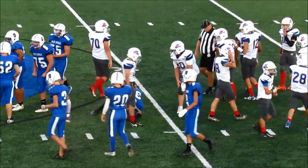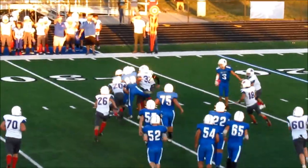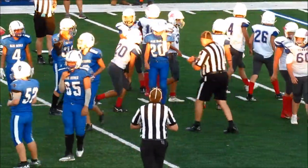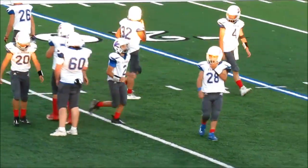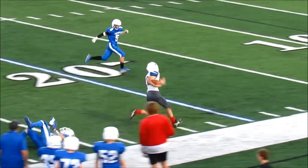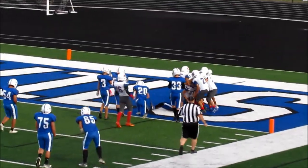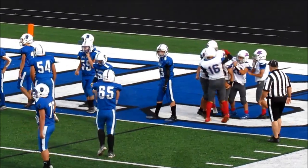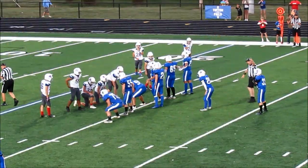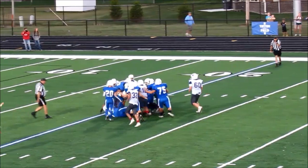Handoff off the right side. Looks like to pick up the green. Quarterback sneak.